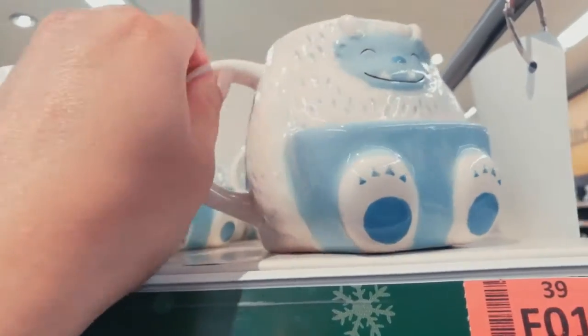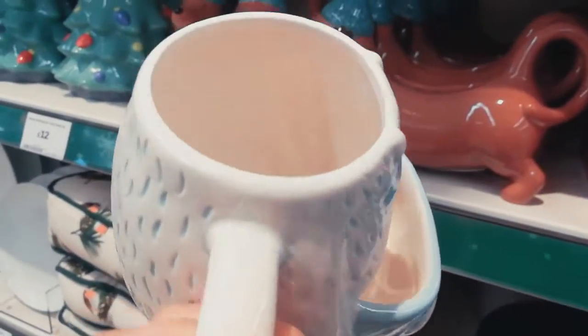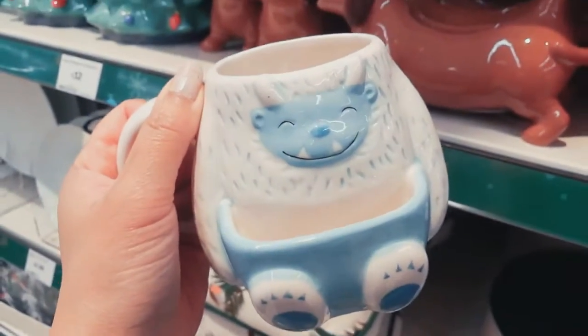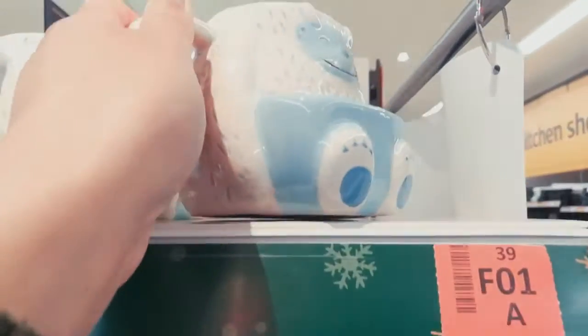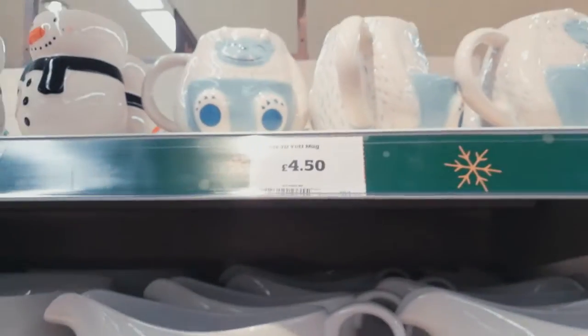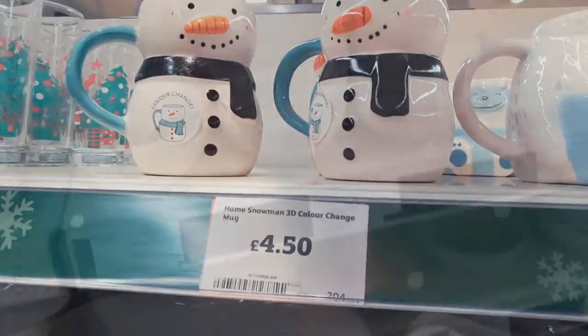I really love this mug, for example. I'm seeing a lot of these kind of mugs where you can put a biscuit in the side of it, and I'm a big fan of biscuits or cookies. So this is quite cute. Not my favourite design, I have to say, but I like the fact that you can put a biscuit in there. And then they have these cute little snowmen mugs as well. I'm a big fan of mugs.